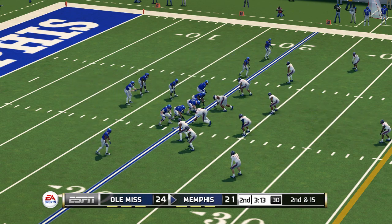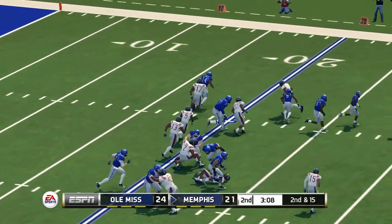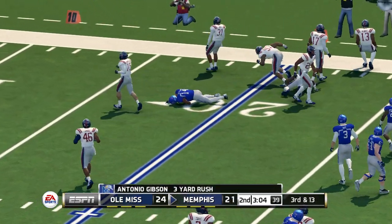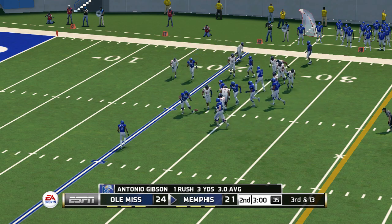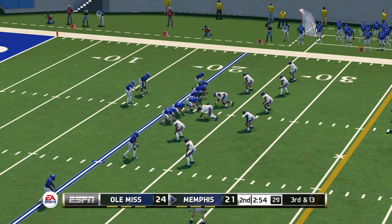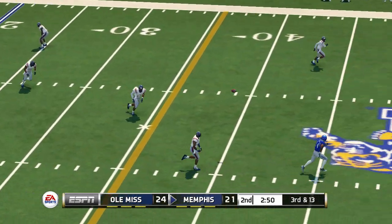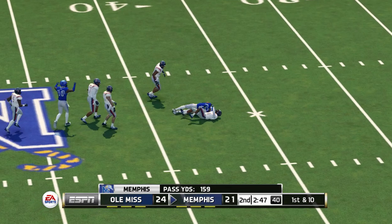Mike 17, Mike 17. Red 2. They go with the run. And he's taken down right around the 22-yard line. 2 yards. That'll make it third and 13. Mike 17. Kill, kill, kill. Quick pass. Tackle made the 39-yard line.